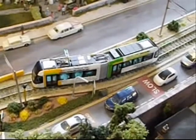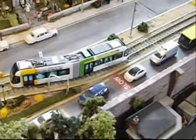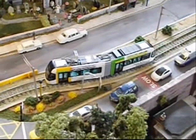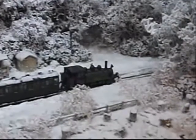Yeah, the London Underground. No, this is a tram that goes around the streets. Oh, Wales, probably. The Southern 762, that's a clever engine. Should be going forwards again in a minute.